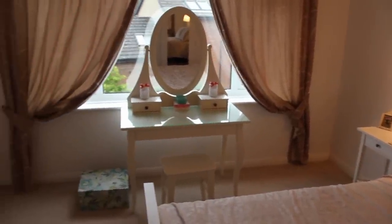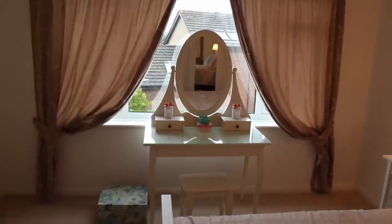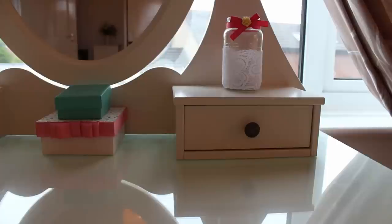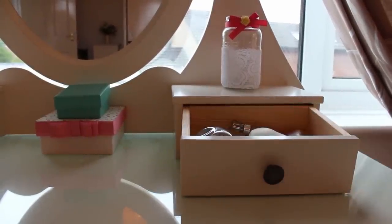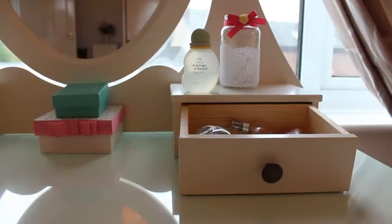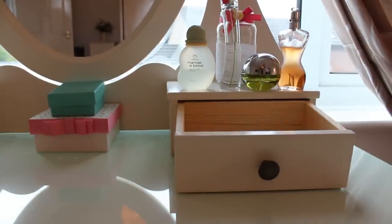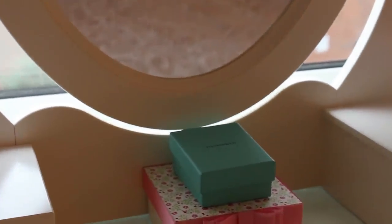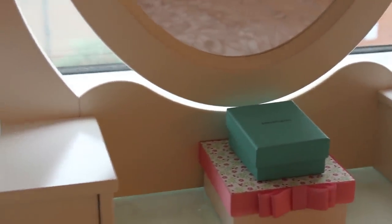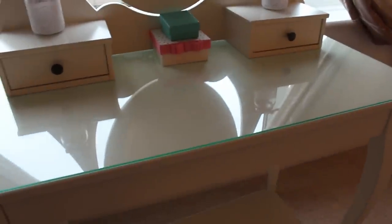Going around to the other side, we have got my dresser, and my dresser stays in the middle of the window area, so that allows for a lot of light. In these little drawers, this is where I keep all of my perfumes, and they just get stored away out of sight and I bring them out as and when. Coming round to the corner, we've got my little jewellery boxes. They just get stored there. And then to the left, we've got another little drawer, and that just houses all of my creams and that kind of thing.